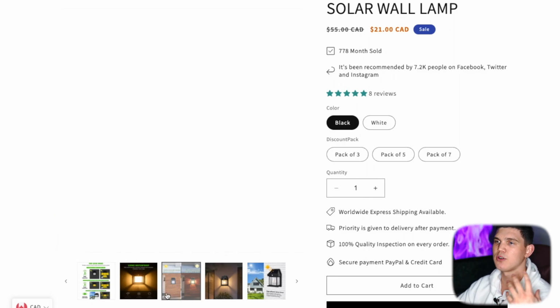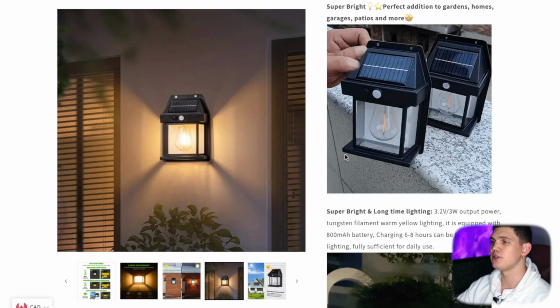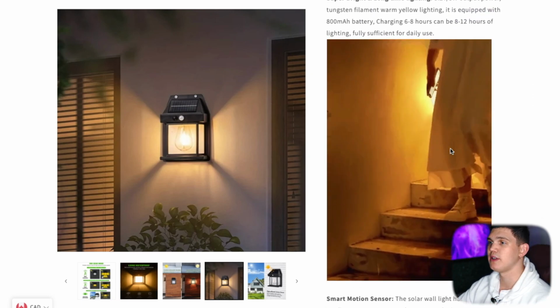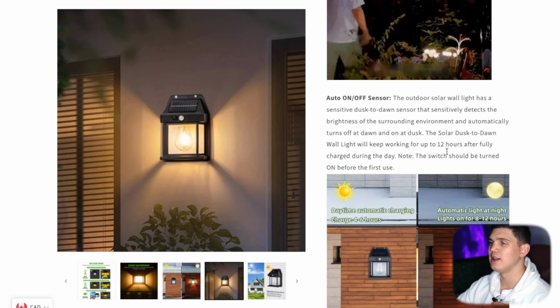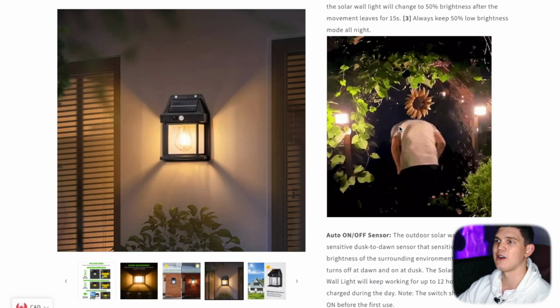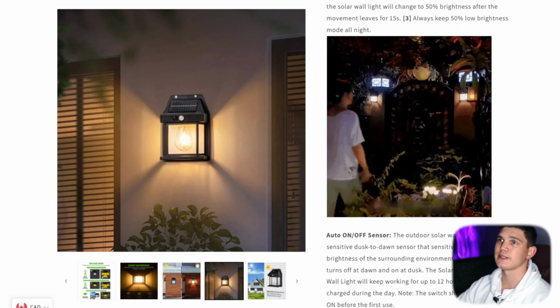This has more of a homely, rustic look to it. So there's definitely going to be some people that have more of a vintage style home, or they like that vintage type look a little bit more. Even right there in the garden, that looks really nice as well. So that's why I think this is a great product.